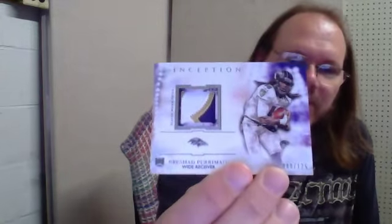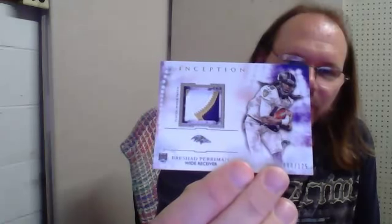Okay, for the Chiefs, Alex Smith. Kelvin Benjamin out of 50. That's for the Panthers. Out of 75 for the Broncos, Wes Welker. Okay, this must be a Ravens case. This one's out of 125, but look at that patch. It's very similar to the other one. But this one is Rashad Perryman.